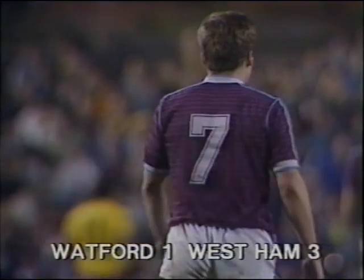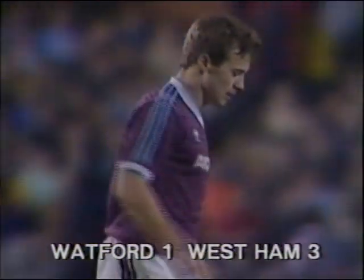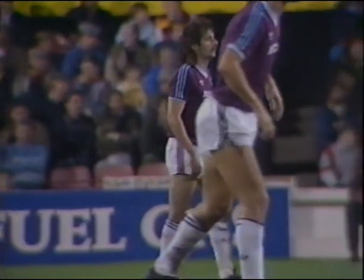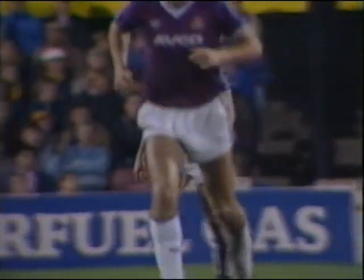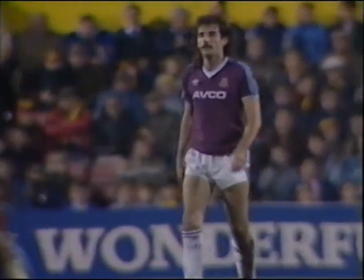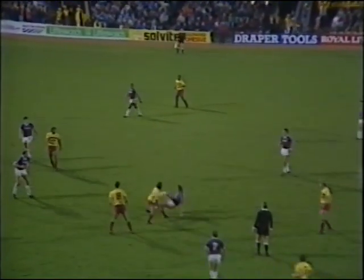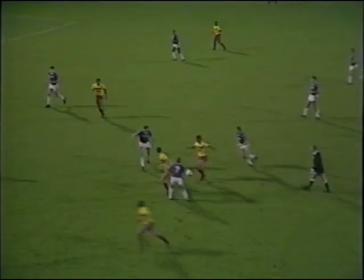Watford 1, West Ham 3, Mark Ward the scorer. Only his second this season, but that could be a very important goal for West Ham. In the background there, Alan Devonshire. John Lyle, the West Ham manager, reckons that opposing managers put his name down first as the one they have to counter. And certainly Watford really haven't had an answer to Devonshire tonight.